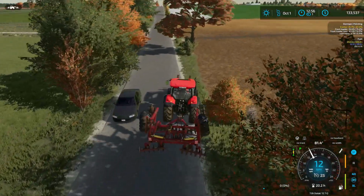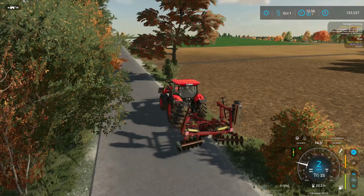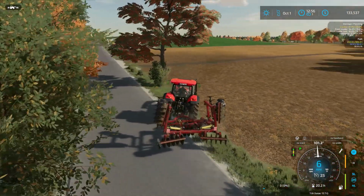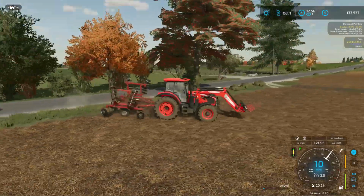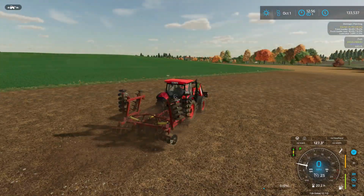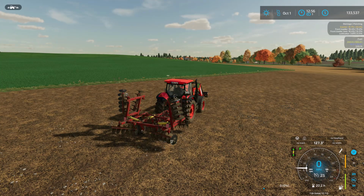Whoa, wasn't watching the road. That is my fault, car. All right, let's get onto the field so we're not... I start talking and I completely lose any awareness there on the road. And I just had a thought.